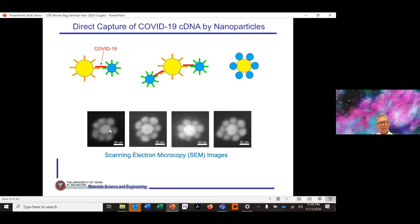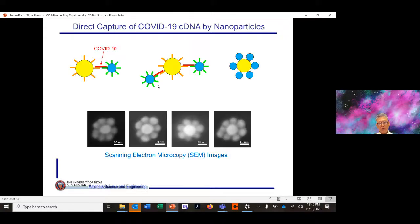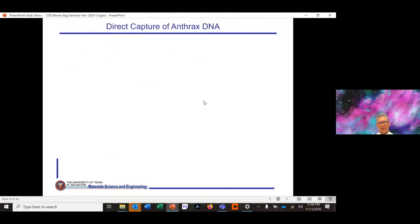So these are 50 nanometer gold nanoparticles. Between them, this is 30 nanometers, where the COVID-19 DNA sequence was captured. So you can see that our concept is basically working very well. And this works for COVID-19, but any sequence can be used. For example, if you want to detect anthrax, there is a specific sequence, and you can design this nanoparticle, and this DNA can match with the specific sequence of the anthrax DNA. Then we can do the same thing.